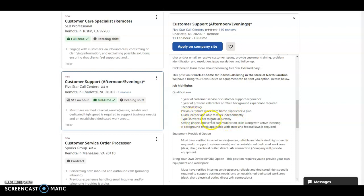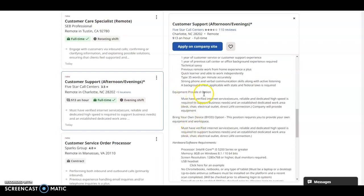Type 35 words per minute accurately. Strong phone and verbal communication skills along with active listening. A background check applicable with state and federal laws is required. Equipment provided is optional, because the company will provide equipment. This is the first job I discussed with you guys, the product support job that this same exact company has on Indeed.com, and they posted these 2 jobs at the same exact time today.